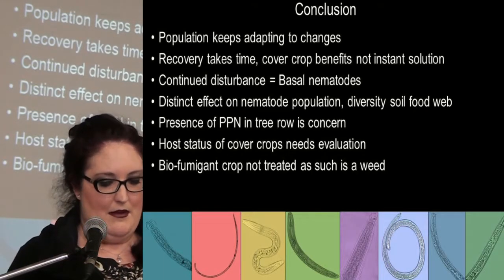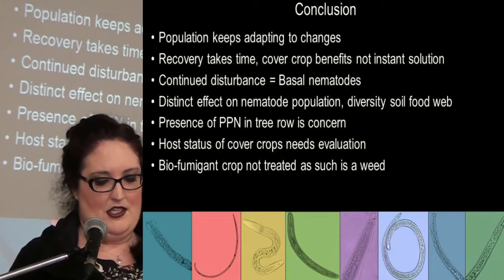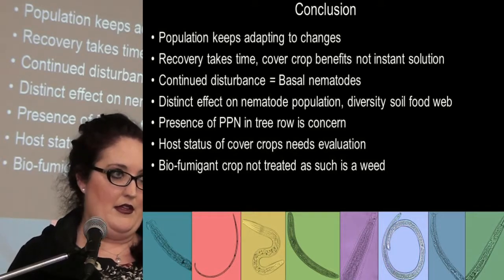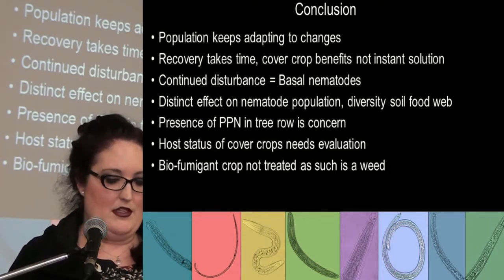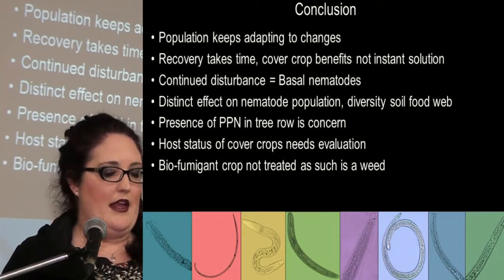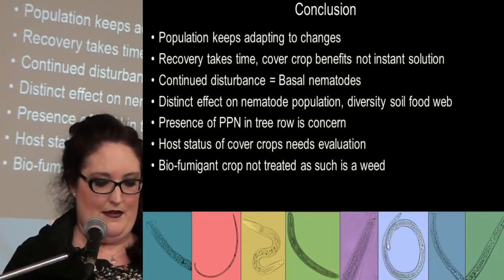So the nematode population keeps adapting to changes in their environment. The results seem to indicate that it takes time, years, for the soil food web to recover from a major disturbance such as soil preparation. So the benefits of cover crops will not happen instantaneously. It takes time.